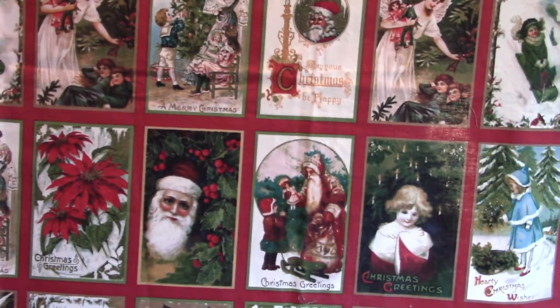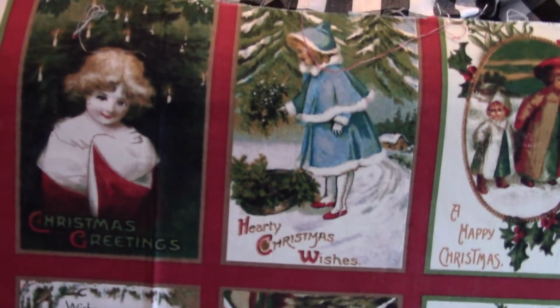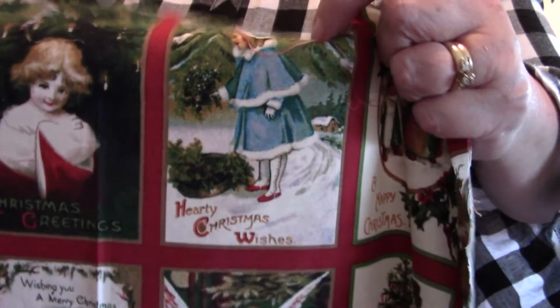And this is my favorite. Let me get closer so you can see this. You know how you buy the paper pads and you get to cut out all the journal cards? Look at this. It's like Christmas fabric journal cards. Aren't those just so pretty? They just look so vintage. I love this one, this little girl here. There's just so many of them.